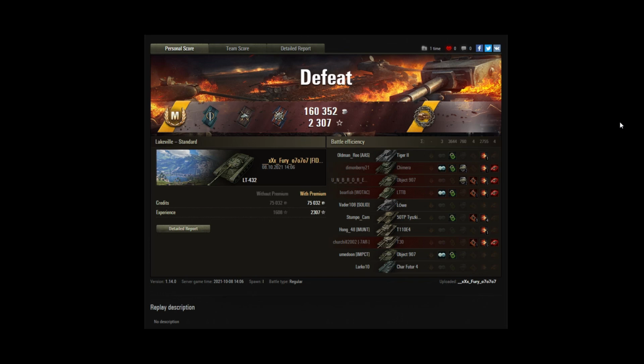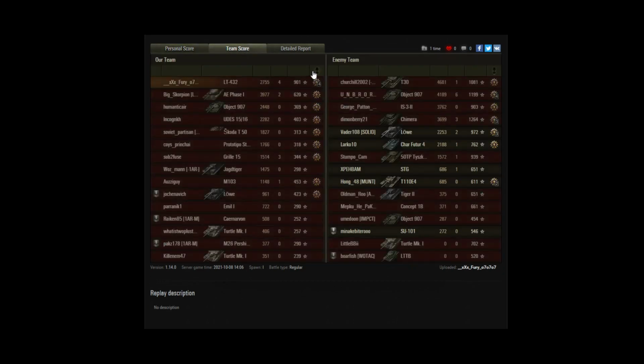2.7k of his own damage and 3.6k of assisted damage. He got the Orlik medal for killing 2 enemy tanks in a light tank. They're at least 1 tier above you. That would be the 907 and the T-30, so a tier 10 and a tier 9. Let's see how it compared to the team.